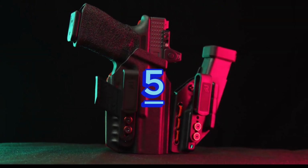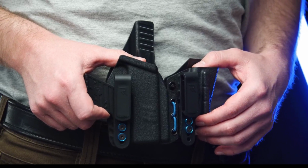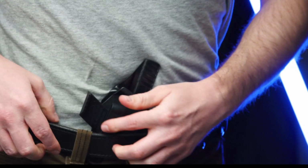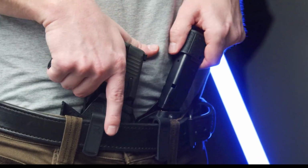A molded, minimalist Kydex holster with adjustable cant and a claw for concealment, engineered specifically for the LCR. It's light, tough, and low profile.